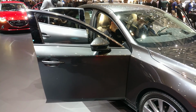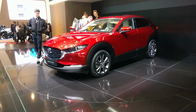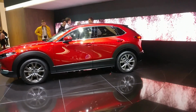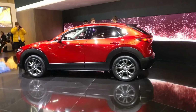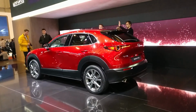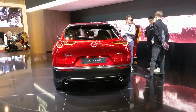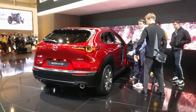So let's go see the other little SUV that they've brought with them. And this is it. So apparently it's called the CX-30. By the looks of it, it looks like a Kona, especially with those rear arches. It looks really reminiscent of a Hyundai Kona. I'm not saying it's a bad thing, I'm just not a fan of the plastic arches. But otherwise it looks like a CX-3. Like a normal CX-3 with some plastic over it. So yeah, I'm pretty disappointed. I thought it was going to be an all new thing, but apparently it's not.